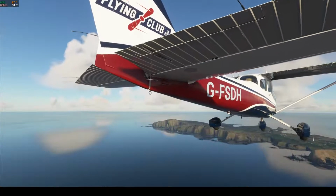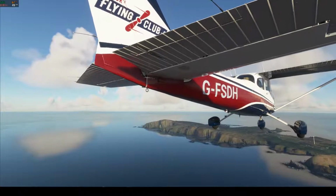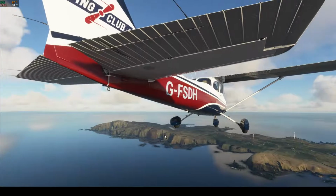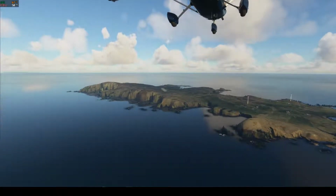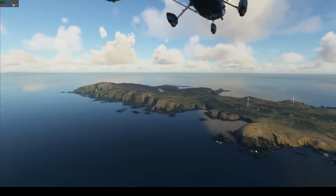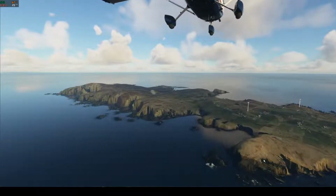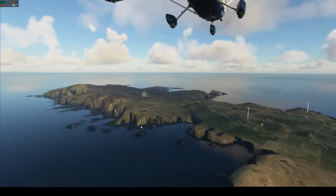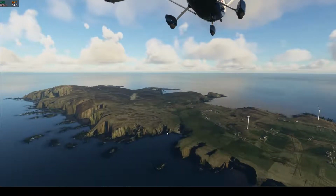You see, as you get a bit nearer, the textures tend to pop in a bit. So you get more definition of textures as you get quite close. It should be popping in a lot quicker than that, but it looks quite a rocky island.